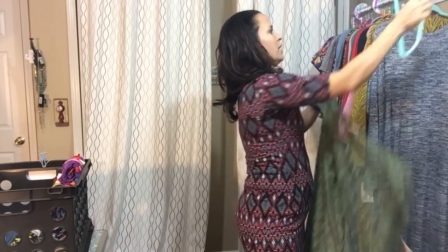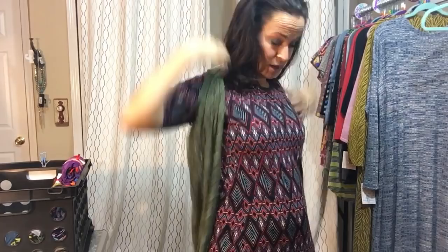The thing that's really neat is you can wear it with, let's say, a Joy. This is a cover-up. So let's say you're feeling like, oh man, I don't want to show too much. You can put this over it, and then it doesn't show too much at the bottom.